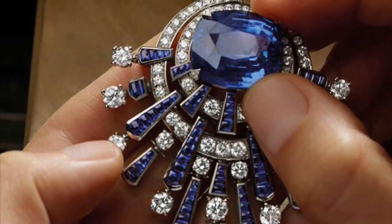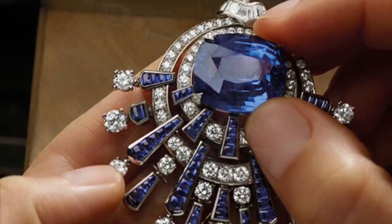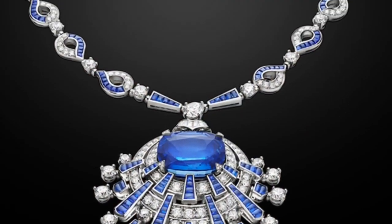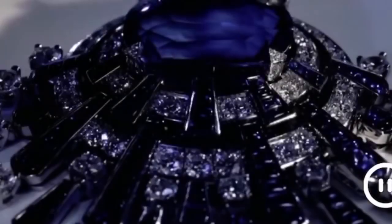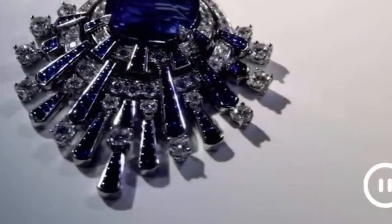A magical moment. The voluptuous cushion-cut sapphire weighing an unbelievable 36.45 carats unleashes its inner light and brightest blue shades, especially when dangling over the décolleté.